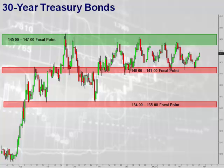Next, I'd like to take a look at this 30-year Treasury bond, which has once again successfully bounced off the 140-141 focal point. Again, we're right now in the middle of that trade range. Are we going to be able to see strength that pushes it to retest the previous highs again? That is yet to be seen, but one good omen would be a break of this 144 level.